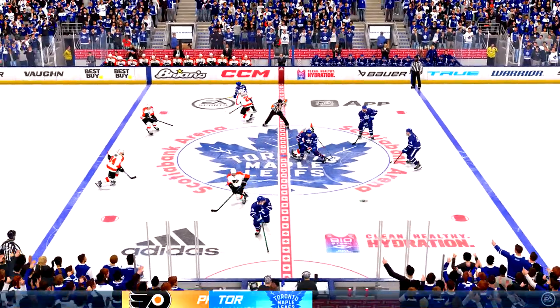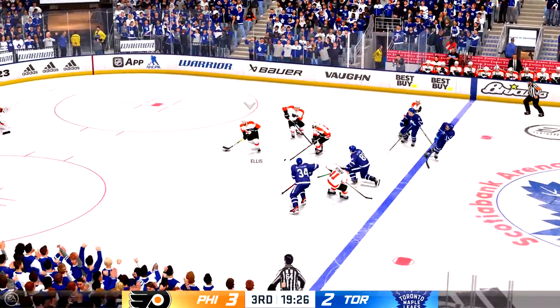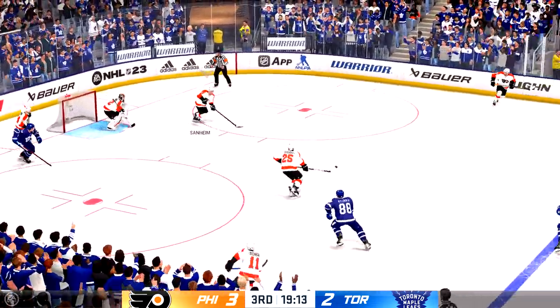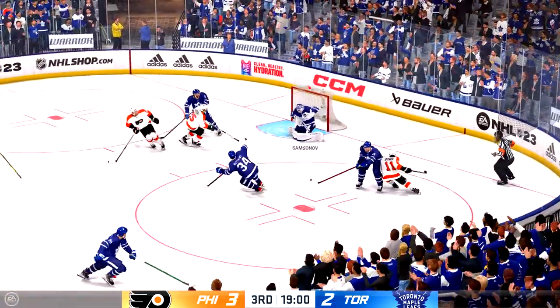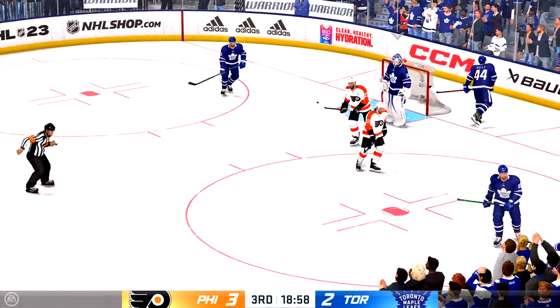Puck is dropped and we are back underway. Pass across to Hall. Philadelphia's got the puck. Slides it across to Sanheim. Moves it quickly over to Morrison. Takes a shot. Nice save by the keeper to trap that puck to his chest.